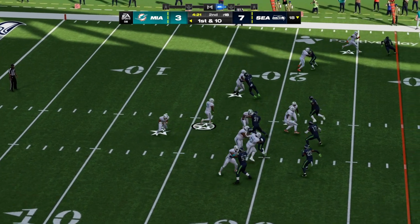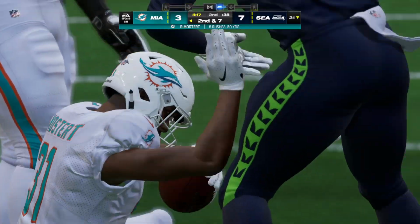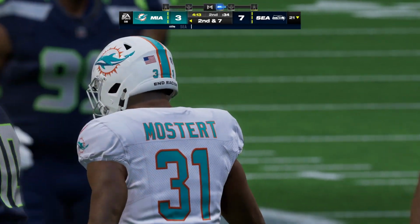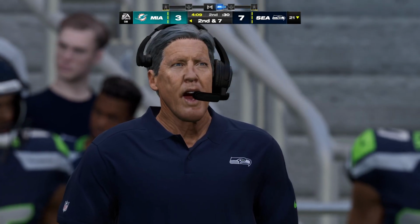Over on the sideline, hoping to hit that reset button between possessions. Last time out, they had to punt it away. This time hoping to finish this thing off in the end zone. Give them 3 on first down. It'll set up a 2nd and 7.